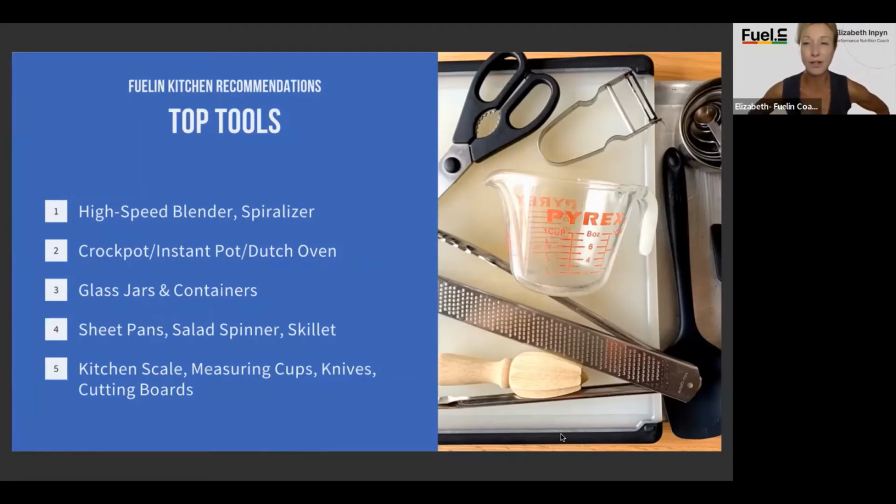A spiralizer, kind of a fun way to make veggies on some of those lower carb meals, making veggie noodles. It's also just a really pretty way to present vegetables. It kind of makes it fun. If you have kids, my nieces and nephew love spiralized veggies, or even apples, things like that. So just a fun way to cook.